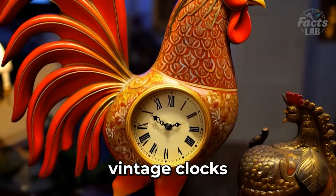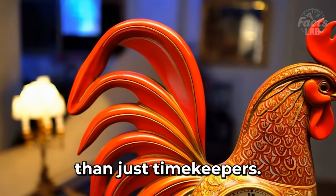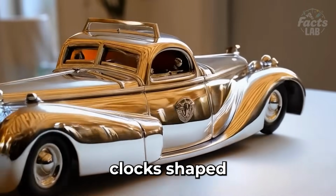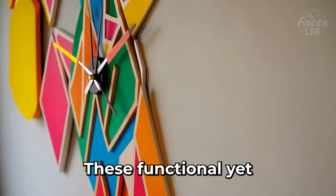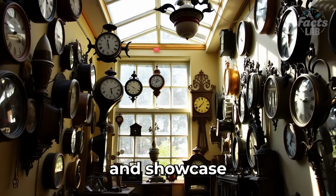81st, vintage clocks with odd shapes. Clocks can be more than just timekeepers. They can be sculptures. Collectors often seek out clocks shaped like animals, cars, or even abstract art. These functional yet quirky pieces add personality to any room and showcase a fun side of timekeeping.